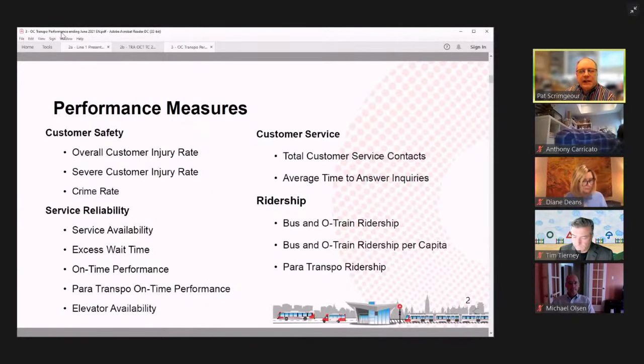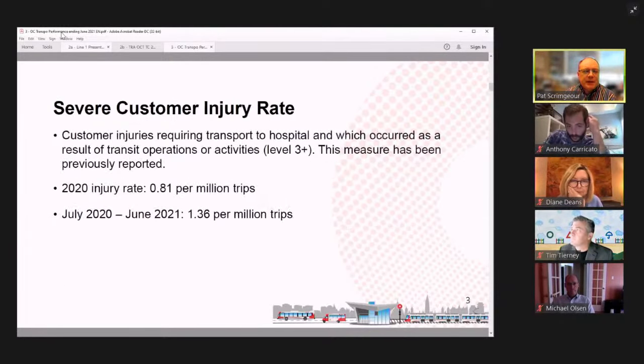And here is just an overview of the measures that we collect, collate and analyze, and that I'll show you the key information on today. There's much more detail in the report, which you may have read or may be going to read later on. Next slide, please. So we'll start with customer safety measures.